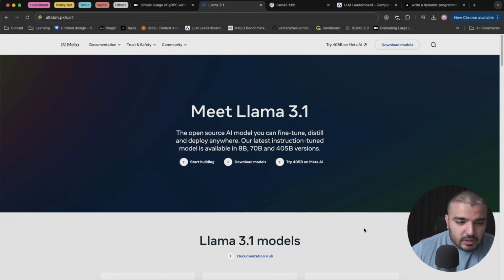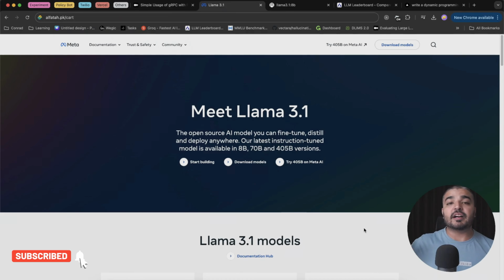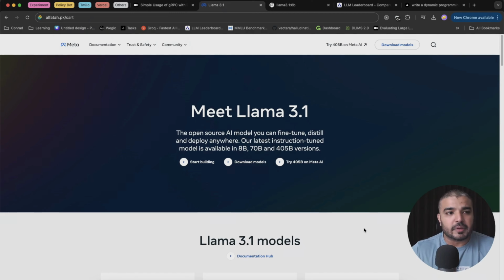So the world around large language models has been pacing really fast for almost a year and a half, but this has been the biggest curveball. A lot of models out there are still on 40B, 50B, 70B, but 405 billion parameters is a huge jump. So kudos to Meta for putting it out in open source and just giving it away to the people, and it's pretty amazing. So they released three models.